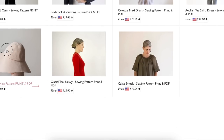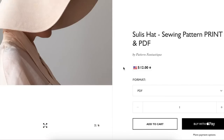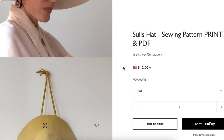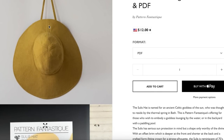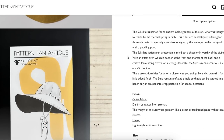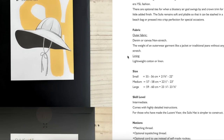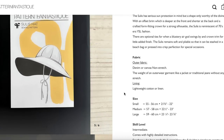All right, we've got the Soulless hat. That is just a very full hat. Oh, I like this view. You can see how it's a little bit shorter in the back than the front. Let's see. Do we have the... No kits on this one. I wish there were kits. I'd be more inclined to make this.